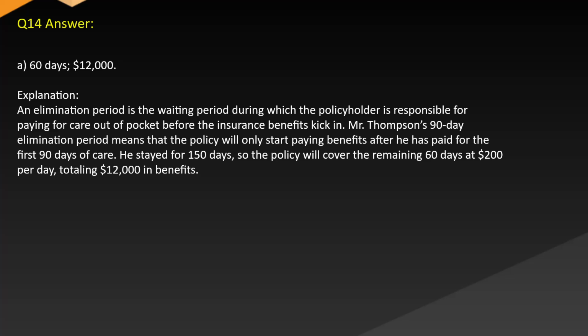Answer A. 60 days at $12,000. Explanation: an elimination period is the waiting period during which the policyholder is responsible for paying for care out of pocket before the insurance benefits kick in. Mr. Thompson's 90-day elimination period means that the policy will only start paying benefits after he has paid for the first 90 days of care. He stayed for 150 days, so the policy will cover the remaining 60 days at $200 per day, totaling $12,000 in benefits.